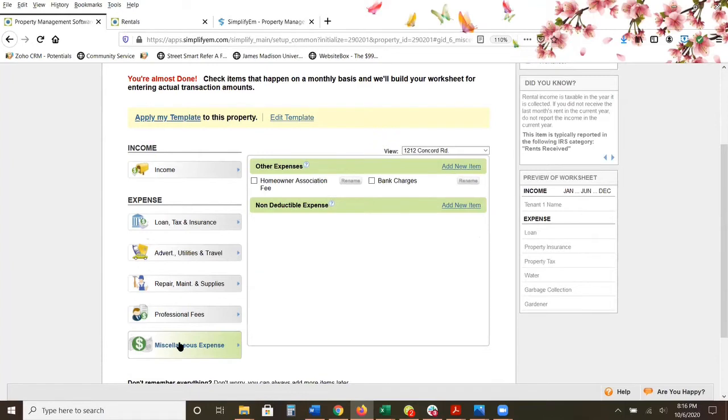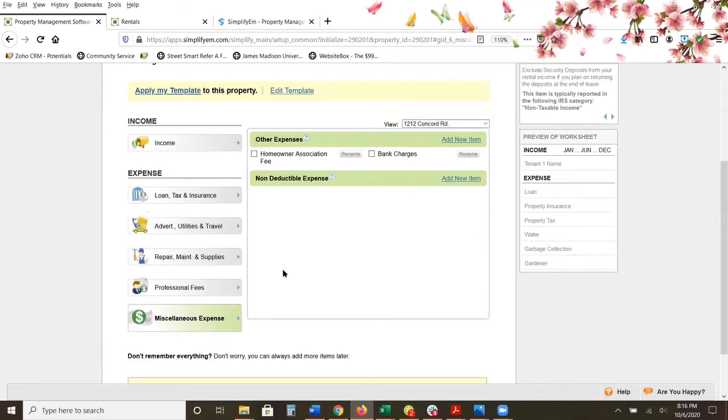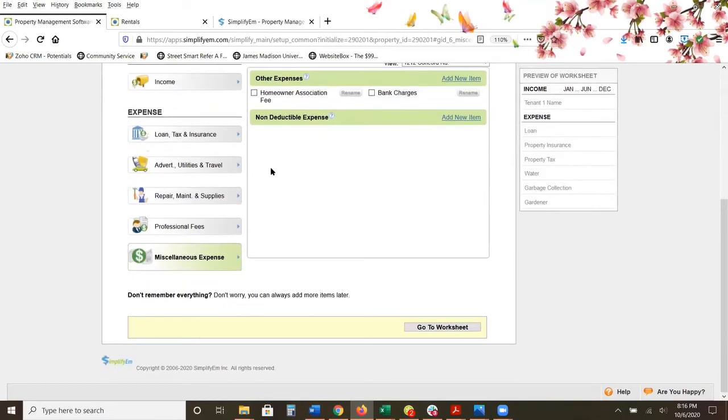And then down here under miscellaneous, if there's a homeowners association, a condo association, or if you just have some kind of random expense and you need a place to put it, you can always put it down here under miscellaneous. And then all you have to do is click go to worksheet.